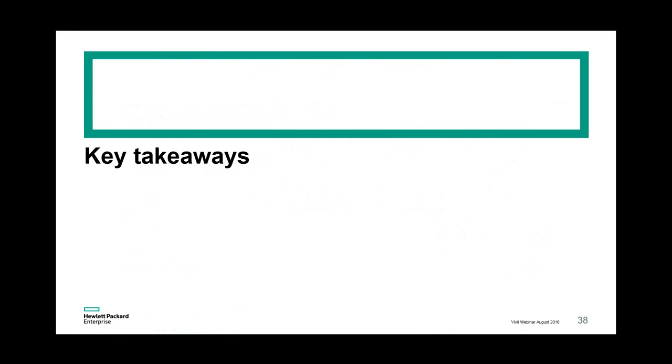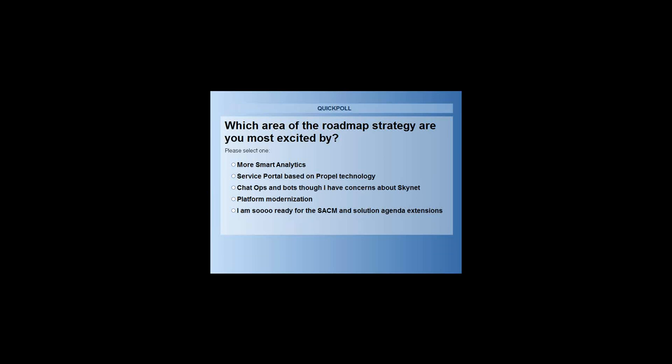Before we close with the key takeaways, I would like to ask you to answer a last polling question to get some pulse on what you are feeling were the most exciting subjects. So which area of the roadmap strategy are you most excited by? More smart analytics, service portal based on Propel technology, ChatOps and bots, though I have concerns about Skynet, platform modernization, or I'm so ready for the service asset and configuration management and solution agenda extensions.